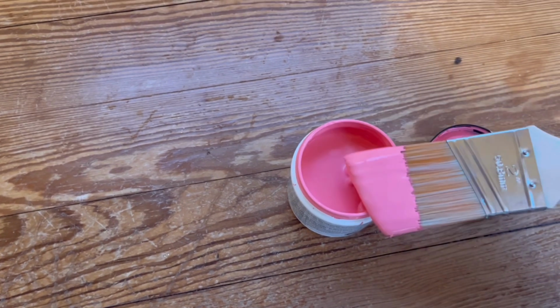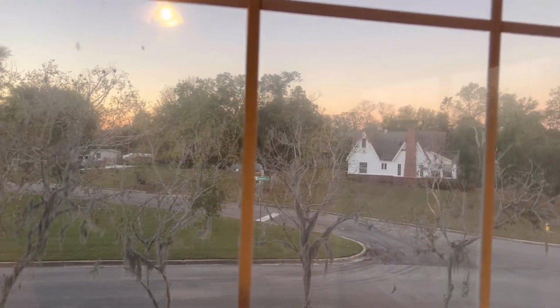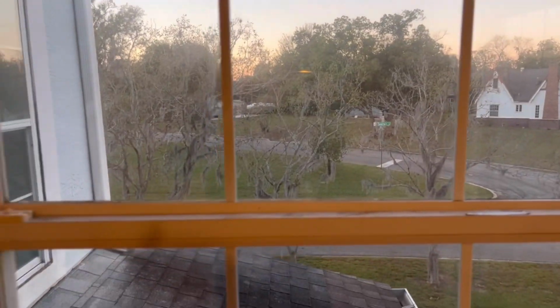Hopefully I don't drip on the floor. Knowing myself, I always drip. Look at that church, or the house. That's not the church, that's the house. Look at that house. I love it so much. Okay, where are we putting this pink? Let's put it on this wall right here, shall we? Let's put it right there. Oh yeah, that's pink. That is pink. Do I hate it? So far, I don't hate it. So far, I do not hate it.